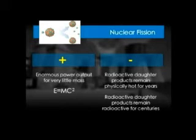So the daughter products have two main problems associated with them. One is that they're physically hot for on the order of 3, 4, 5, 6, 7 years. And the second one is that they're radioactive for centuries. So I'll talk about each one of those separately.